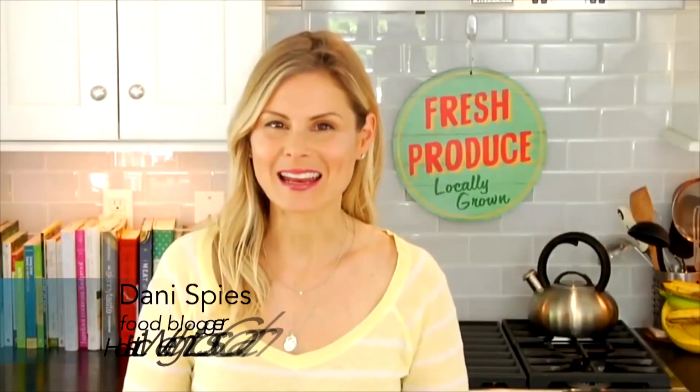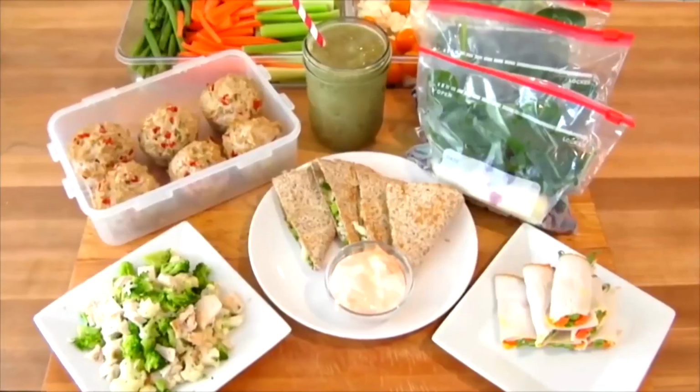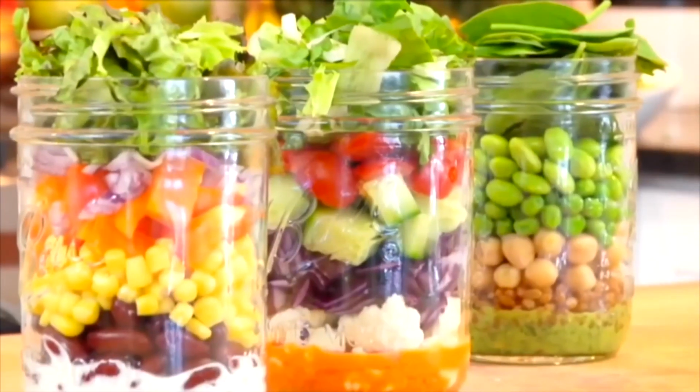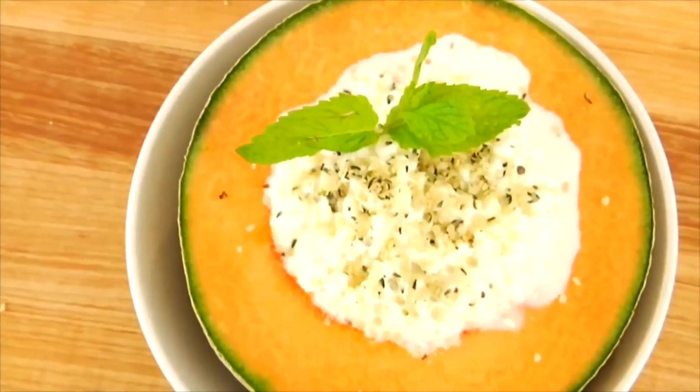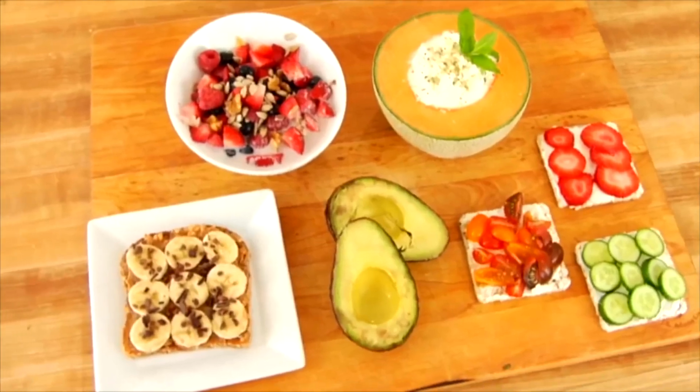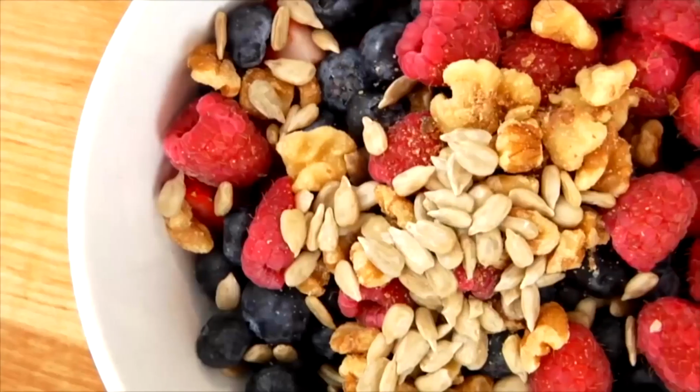Hey guys, it's Danny. Now, you know that I love myself a good meal prep, but every now and then meal prep just isn't happening. So today I am sharing 5 very simple, very delicious breakfast ideas that can all be pulled together in under 5 minutes without a plan. First up, I've got the breakfast berry bowl.